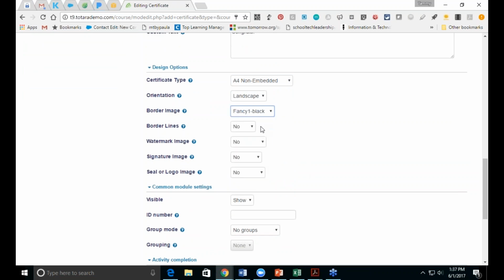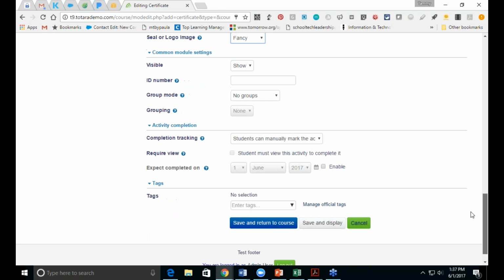Orientation, border, watermark image. You can also have a signature image that you upload. So, you know, this teacher's specific signature will be on it. A fancy logo. You can have your logo uploaded here and we can help you with that. And that could show.